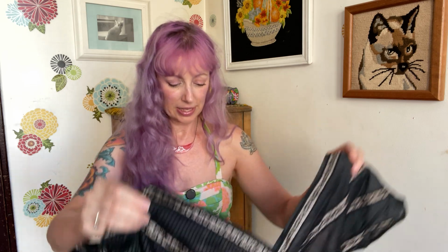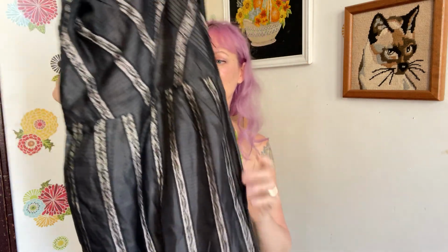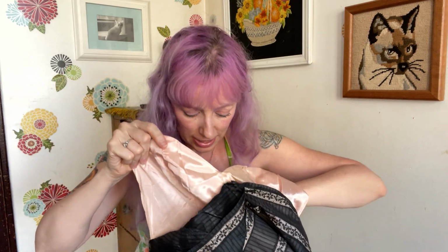Let's see. Okay, so this has a liner, but the liner's not going to stay. This is like a little 50s, 60s era cocktail kind of dress. This black, whole bunch of lace. I feel like this is tinier, like 27-ish maybe on the waist. I don't know. There's a little metal zipper in the back there. And you can see it's got this lining thing so that it's not sheer.